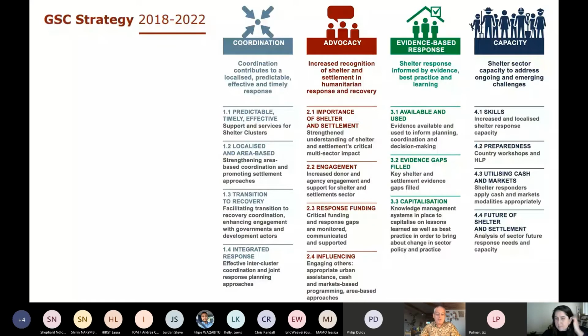I hope not only that everybody can see the slide, but that everybody recognizes the slide, and maybe that some people can actually quote the slide. This is actually the Global Shelter Cluster Strategy, current for the next couple of years. I thought I'd put this up just to show to what degree issues of fire safety can and should be integrated into this strategy. Next slide, please, Danielle.